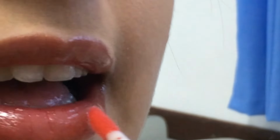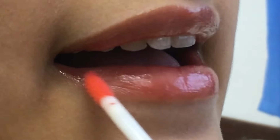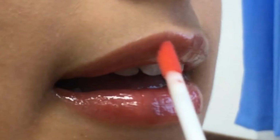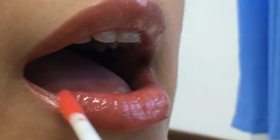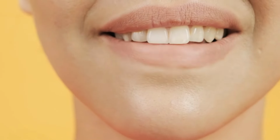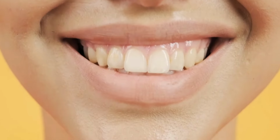For an overnight treatment, apply a generous layer of castor oil before bed, allowing it to work its magic while you sleep. Wake up to lips that are noticeably softer, smoother, and more supple. Therefore, incorporating castor oil into your lip care regimen on a regular basis will help maintain optimal hydration levels, keeping your lips looking and feeling healthy and nourished. Say goodbye to dry, cracked lips and hello to a velvety soft pout with the natural goodness of castor oil.